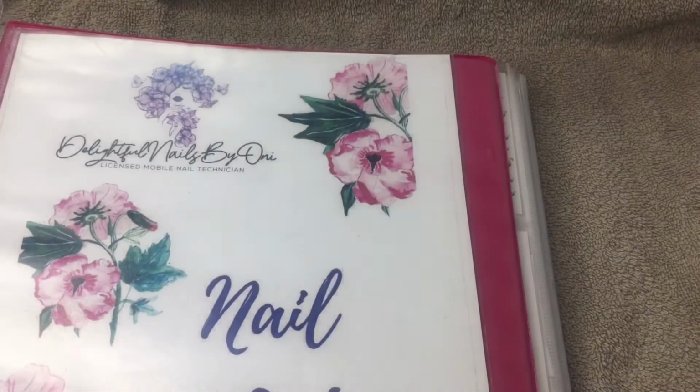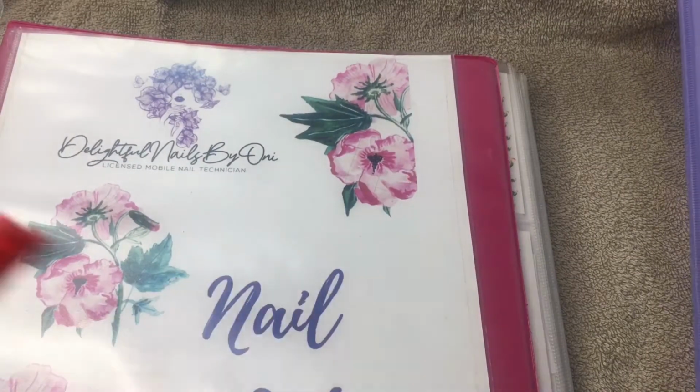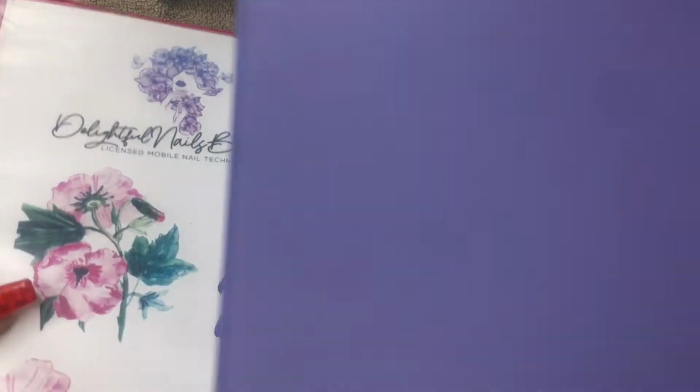I have my nail photos and decals or stickers, nail foil, all that stuff in two books. And I don't want to do two books. I want everything in one place. The binder I had before, it broke on me. So, with that being said, let me move that out of the way.